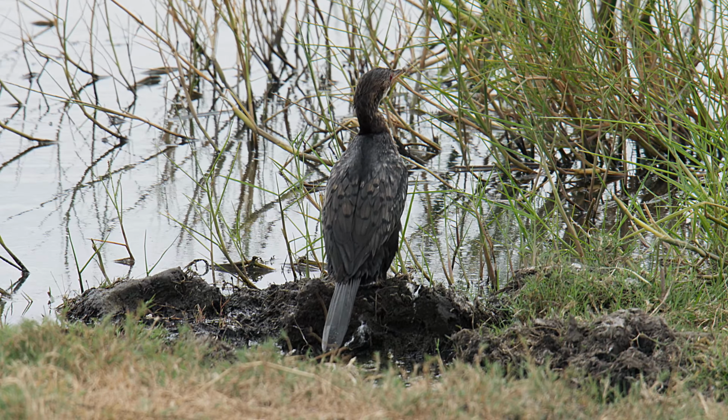This reed cormorant caught quite a good-sized catfish, but it also caught a problem: how to swallow such a large meal. It appears too big for the throat of the cormorant.